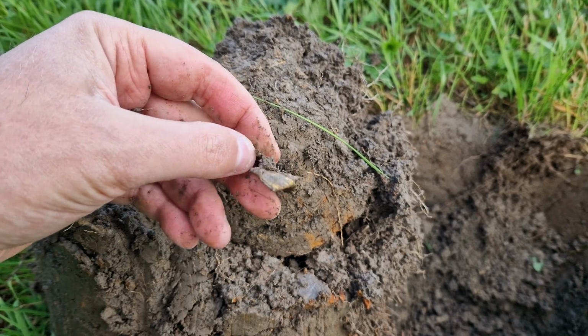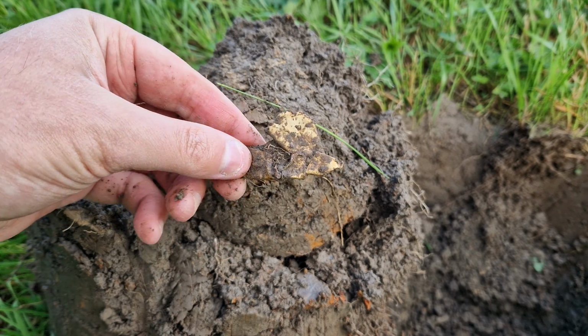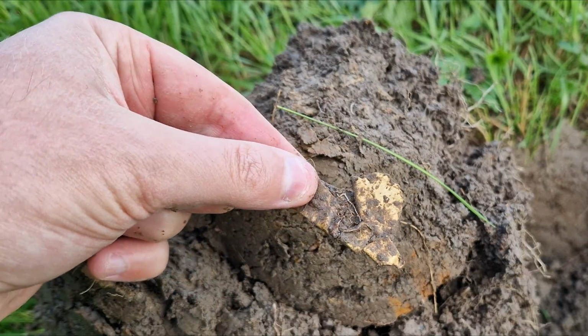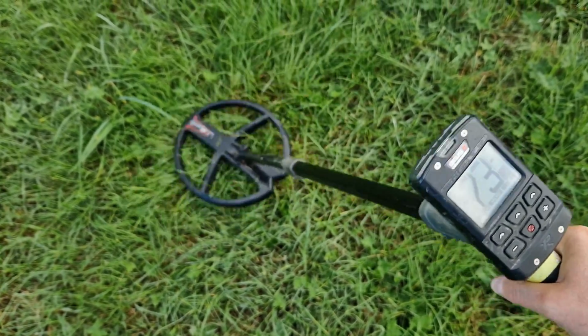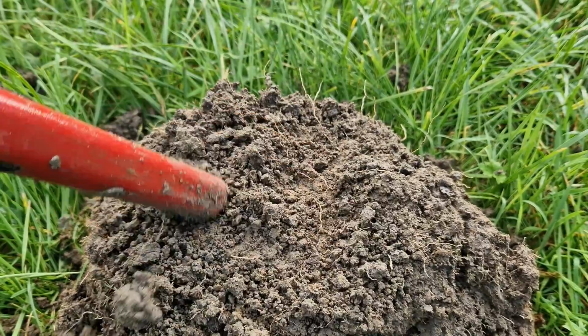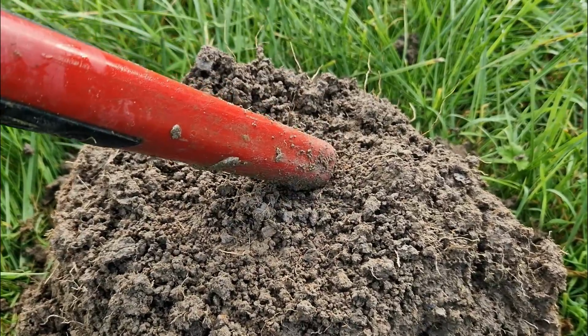Metal detecting is all about decision making. You have to pick the things you think are going to be good. Or you can just dig everything if you've got that much time on your hands. 74, that's got to be lead. I'm sure of it. Well, I've opened it up. It's right here, whatever it is.